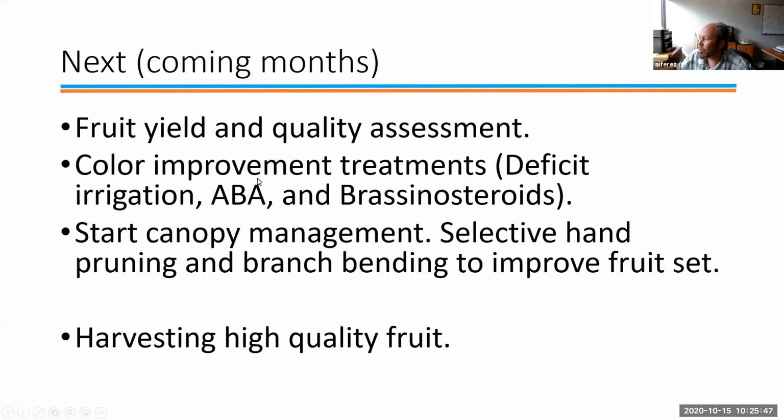For example, deficit irrigation, because there are some reports that even for color development, deficit irrigation can help. We are also doing some treatments with ABA to see if we can get better coloration of the fruit when we degreen with ethylene, and we are doing the same thing with brassinosteroids. And we have already started canopy management, as I just mentioned. And we are planning to harvest, at least for Tango and Sugar Bell this year, high quality fruit.